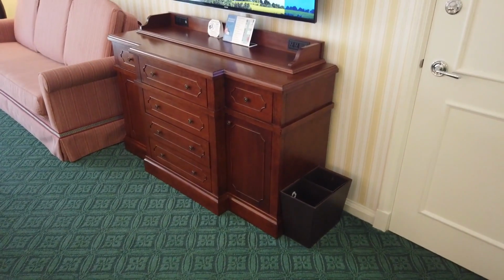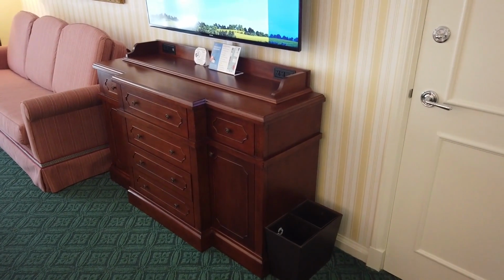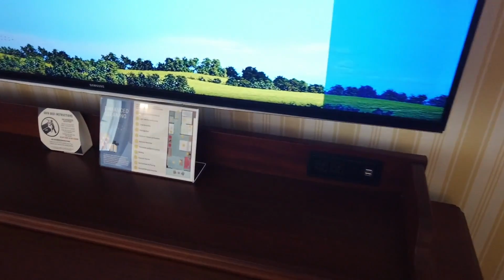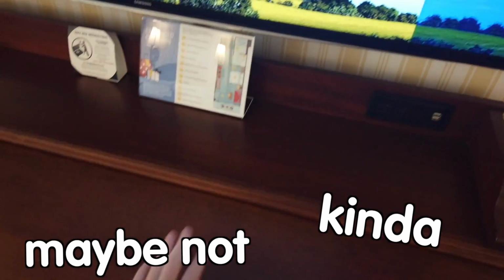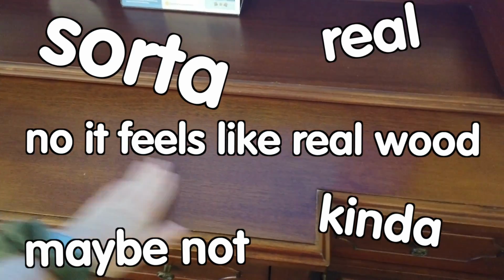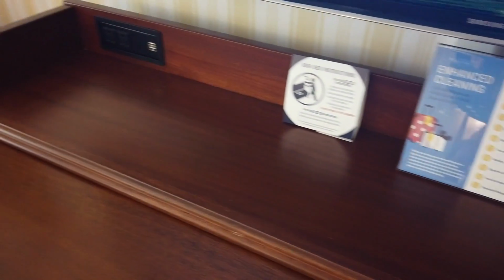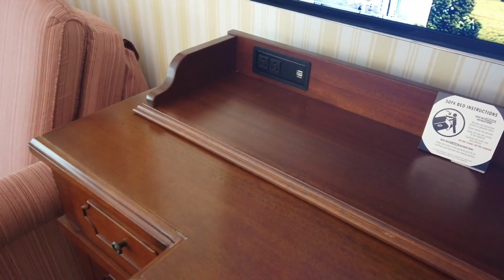The dresser in here is a beautiful piece. It's clearly styled after some turn of the century furniture. Looks like it's real wood. Feels like it. Kinda. Maybe not. Sort of. No, it feels like real wood. Real wood? Maybe. And then, of course, it's got outlets and USB ports. So this has been updated to give you a little bit more power in the room.